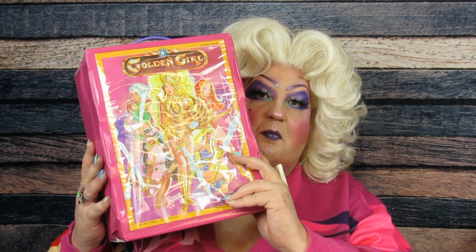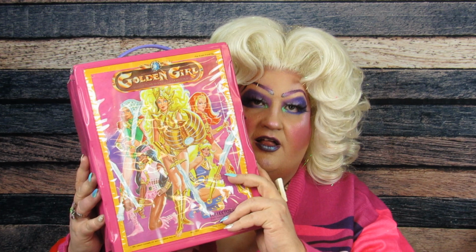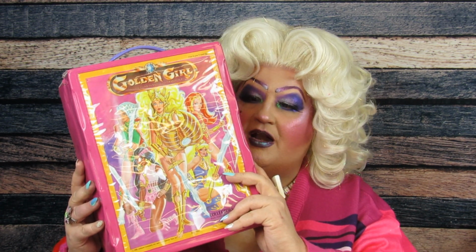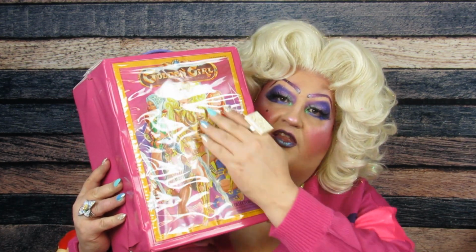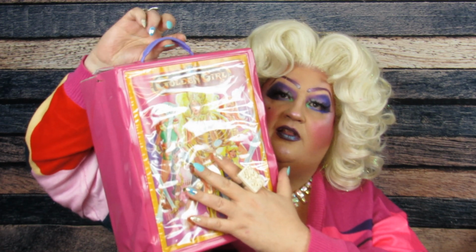This is the one that was much harder to track down. There was somebody who was trying to sell this for $500. No ma'am, not in this economy. I was not going for that, but I managed to find one that was a little banged up. You can see the plastic is a little bit rippled here, and it was missing the little handle here.